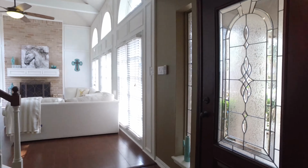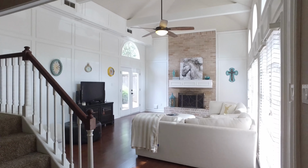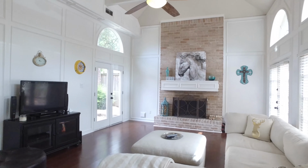This is a gorgeous two-story home, four bedrooms, two and a half bathrooms, on a wooded subdivision lot with tons of upgrades, lovingly cared for by the current owner.